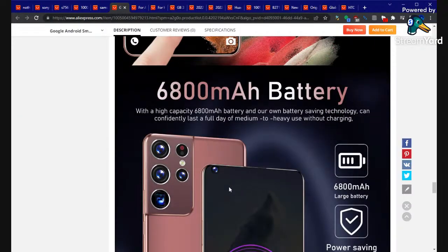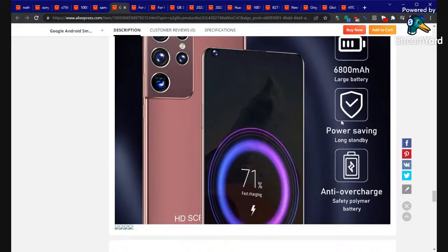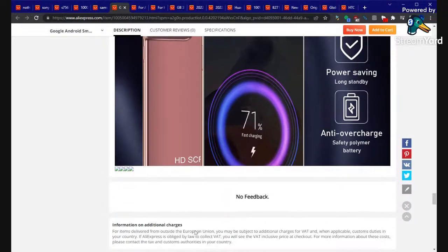6800 mAh battery. I know it's milliamperes, okay? With a high capacity 6800 milliamp-hour battery and our own battery saving technology, it can confidently last a full day of medium to heavy use without charging. 6800 mAh large battery, power saving, lock standby, anti-overcharge, safety polymer battery.